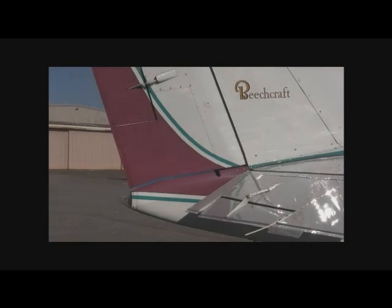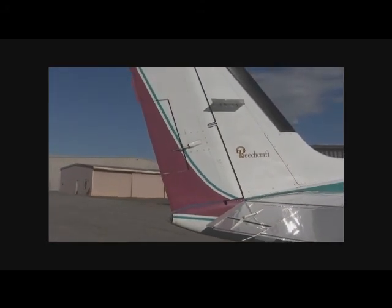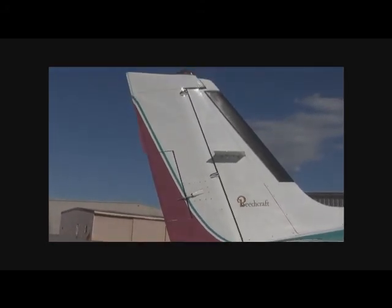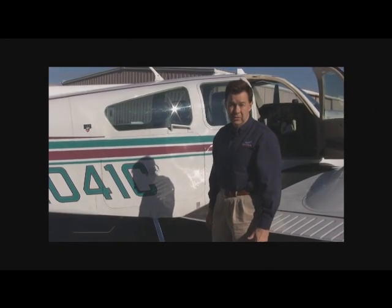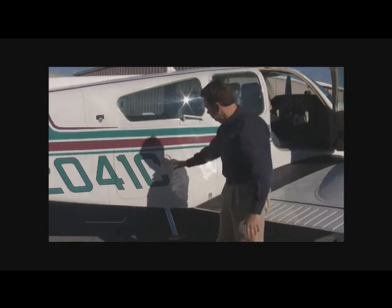If you look at the tail, it's in very good condition. I don't see any evidence of corrosion anywhere on the airplane. This airplane's been hangared. In fact, I know the owner in Neenah, Wisconsin had a heated hangar because I stayed in his house up there and visited his hangar personally. 41 Charlie has a large cargo door. Let's take a look at this beautiful Air Mod interior.